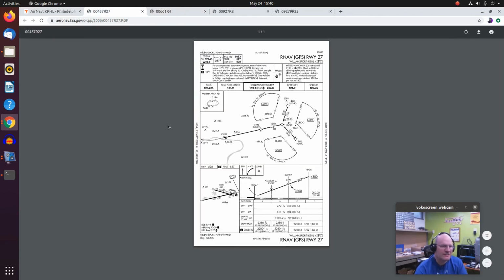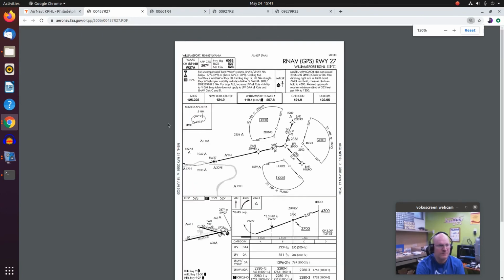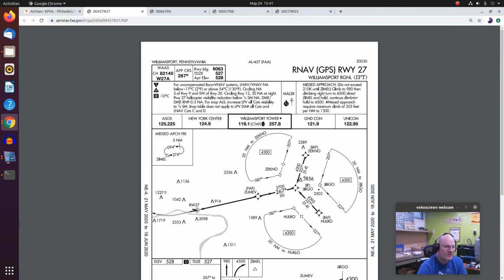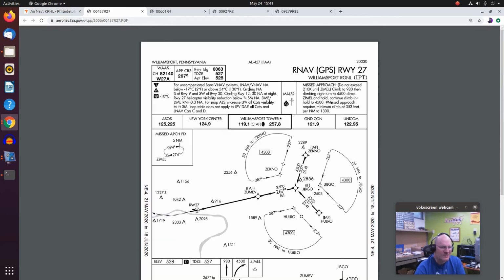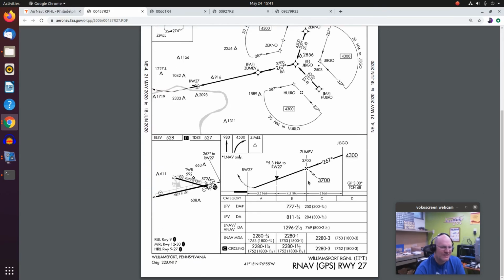So if I look at Williamsport, once again, this is a modified T. And this one is a little bit different. You'll notice that it says LPV DA and LPV DA with a hash mark. So what's the difference? Well, you need to look and find the difference, basically. But for the most part, if you're flying in your Cessna, you're probably going to be dealing with this at best, and not with the hash mark.